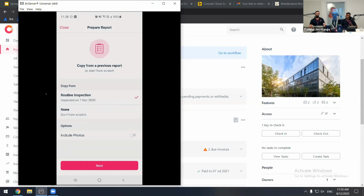Now, I've got a number of options here. I can actually copy my condition report from the previous inspection. So you can see I did one yesterday. So I have the option there to copy everything that I did yesterday into today's report. This is handy if you're doing, for example, an exit inspection and you need to copy the contents from your last entry, which you did about 6 or 12 months ago. So you don't have to start everything from scratch. You just note what's changed. So basically inspections by exception.